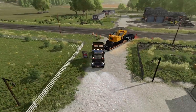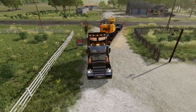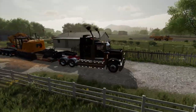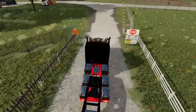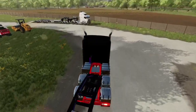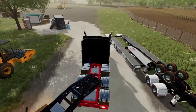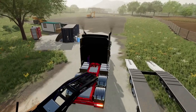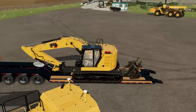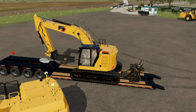There it goes. I finally did it. I didn't take it wide enough. The stop sign's coming to the job with us. We're rolling coal on this thing. She's already been warming up, which is a good thing. I still got our stop sign.